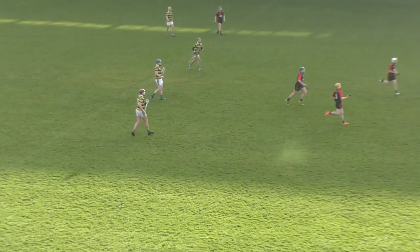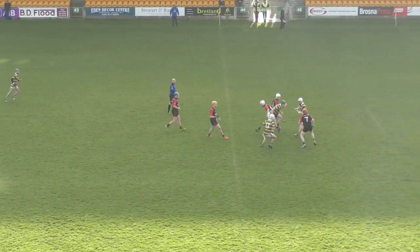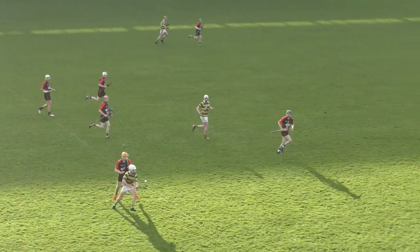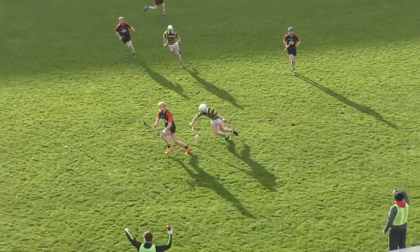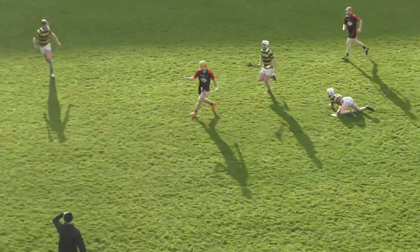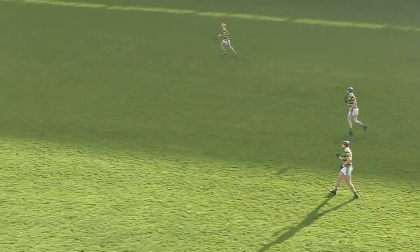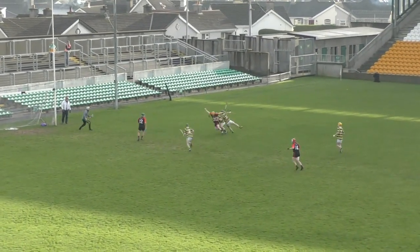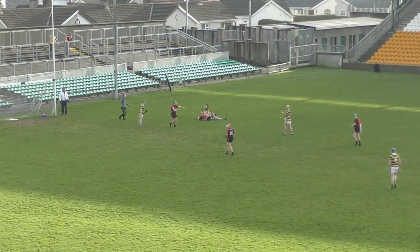Puck out comes. It's been misjudged because it's come to Declan Boylan. Boylan throws it out. Ronan Maguire. Ronan Maguire is dispossessed. He's dispossessed by Conor Langton. Langton having a whack. Puts it in around the square. Breaks out to Liam Langton. Langton making for the goal. That's surely a penalty.